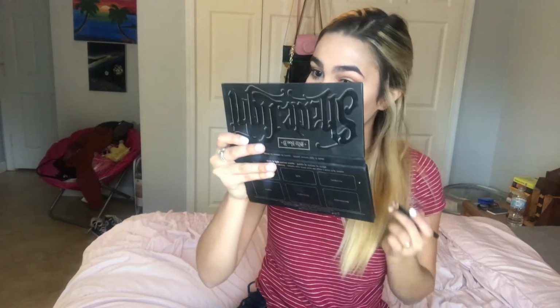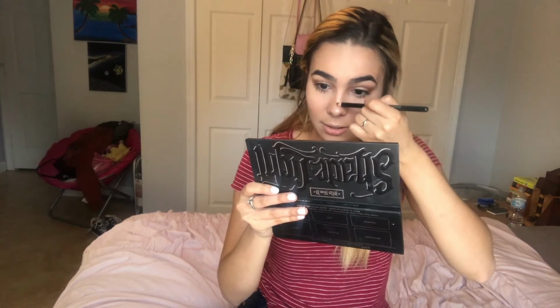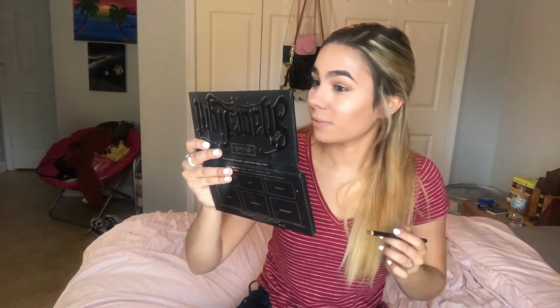And then for my nose, I like to take a smaller brush and put some first on the center of my nose, and then on the bridge, and then some on the inner corner, just because why not? And then what I like to do is take my beauty blender and just blend in the highlight so it's not too tricky.